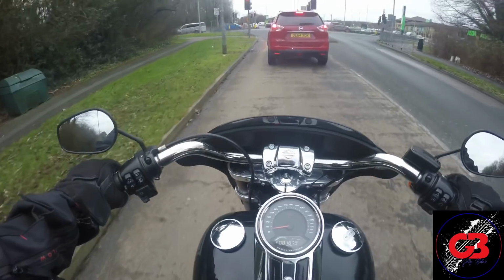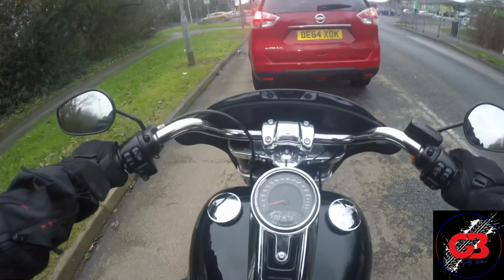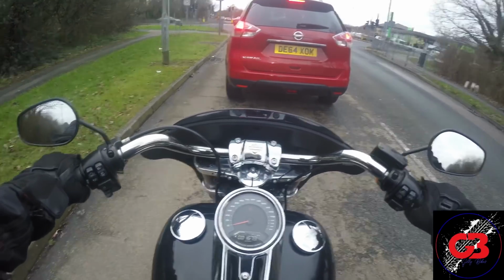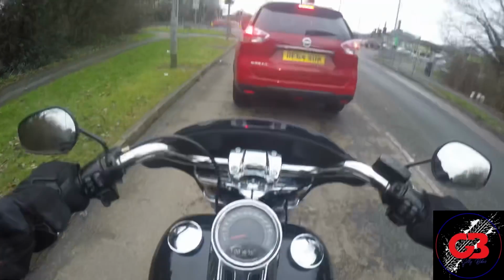When you're going really slowly, you don't feel like the bike's going to tip over or anything, because they're so low. So you can see my right foot, flat foot, my left foot, flat foot. So if you're going really slowly, you can have your feet pretty much skimming the floor.